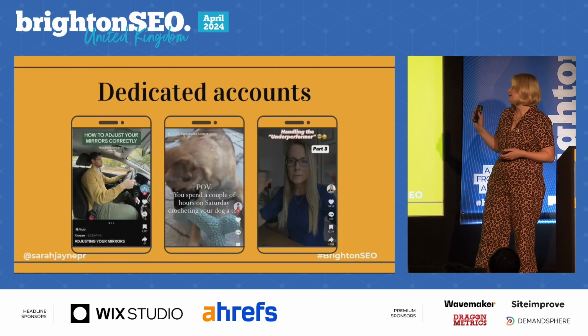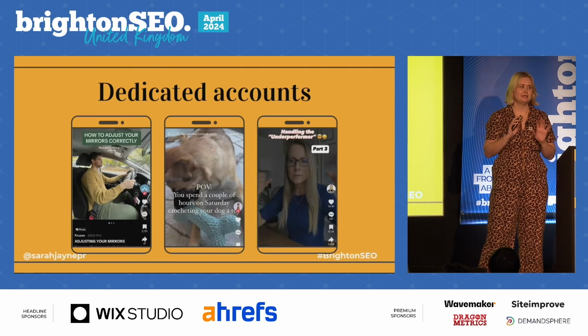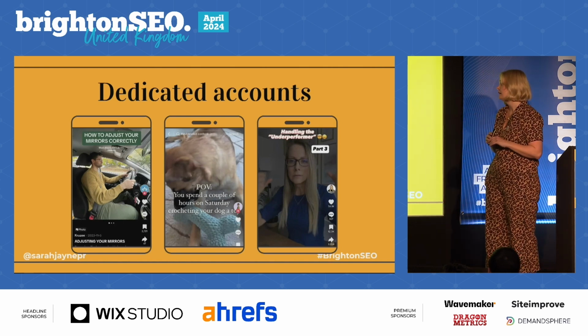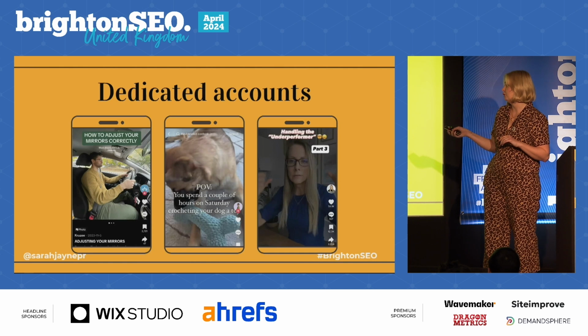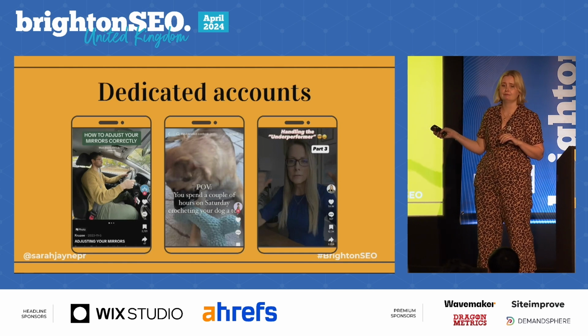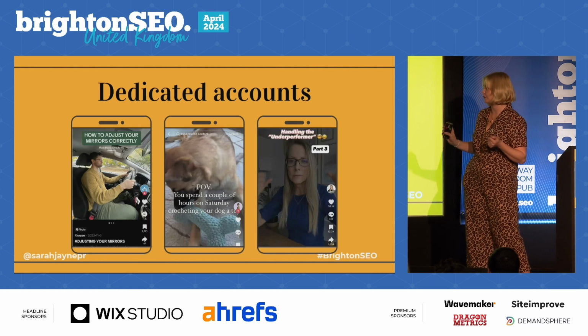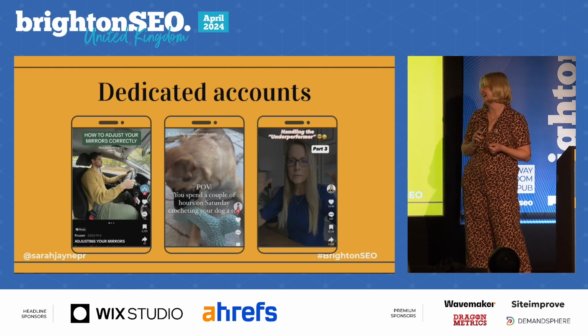My next tip would be to create dedicated accounts. This is particularly important if you're agency side and you're working in lots of different sectors. This is a really good example. The middle is from my own For You page. I'm big into crochet and I love my dog. So yes, I would crochet my dog a dog toy on a weekend.